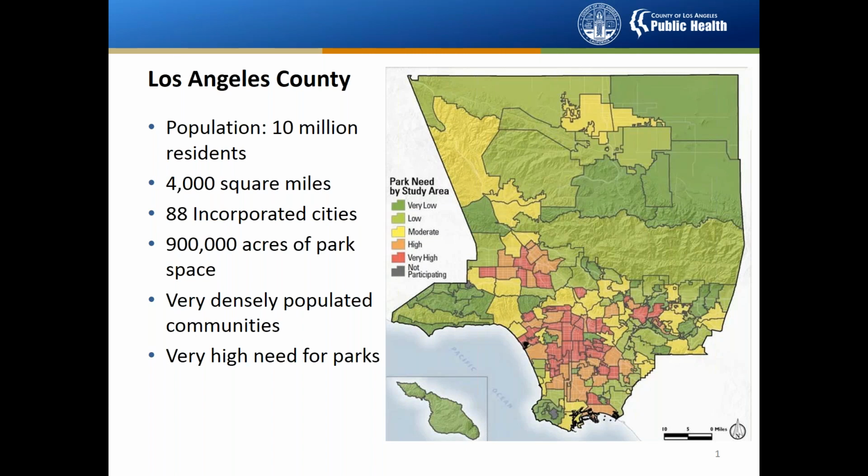There are over 88 incorporated cities and 140 unincorporated areas. We have 2 islands. We have suburban, urban, and rural communities, beach communities, mountains, valleys, and we have a national forest, as you can see in green on the higher end of the map. With all of this land, though, we have about 3.3 acres of park space per 1,000 residents. Even with this kind of good acreage of park space, countywide, about 80% of our parks have less than 3.3 acres per 1,000 residents.